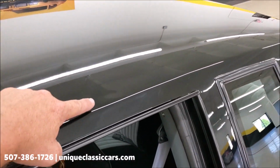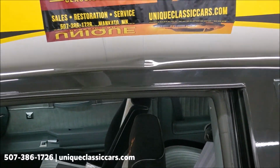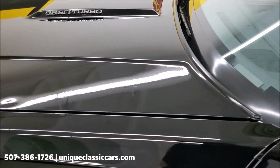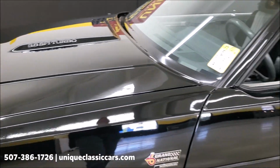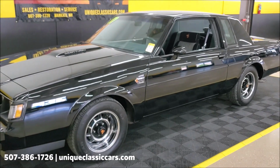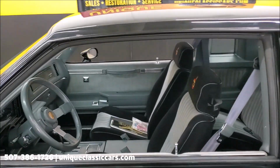And one little guy right up here. Again, I don't know if the camera's picking it up. And I saw one in the hood right here also. Just try to, again, they don't jump out at you, but for those of you that are looking at this, and you want to buy it and get it shipped to your house directly, I don't want you to have any surprises. All right, I'm gonna open the hood. We'll get this baby fired up.